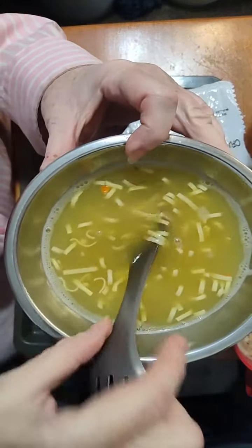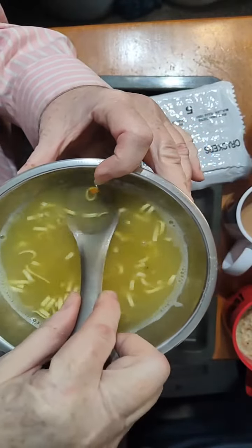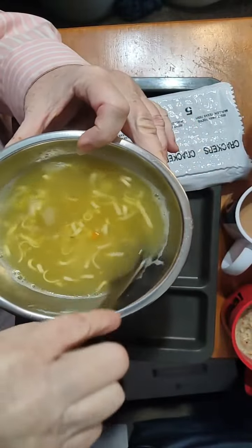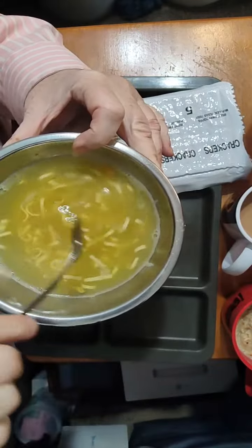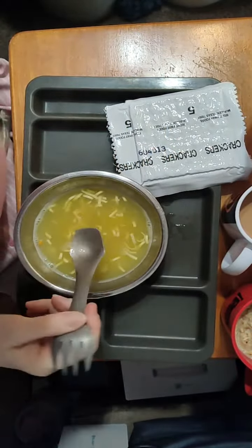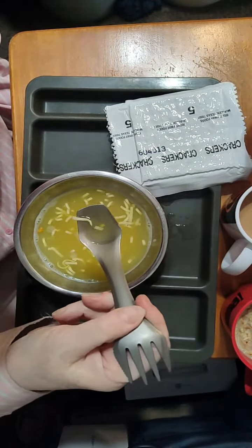There is a close-up of the soup, little bits of pasta. Trying to catch that carrot. It's like a chicken flavor. I don't see any chicken pieces in here. I'll just get a taste of this broth by itself, maybe with a couple of the noodles.